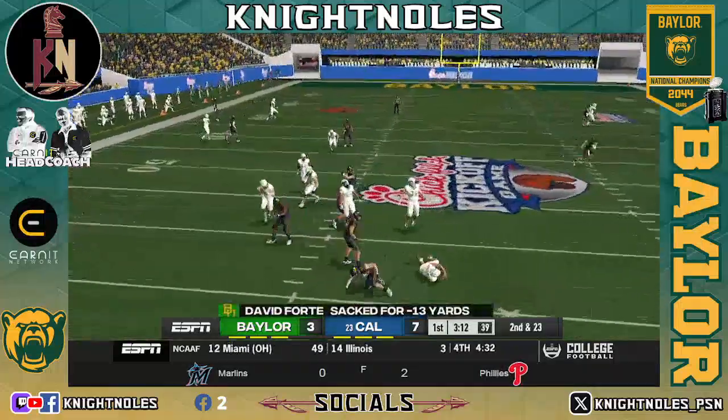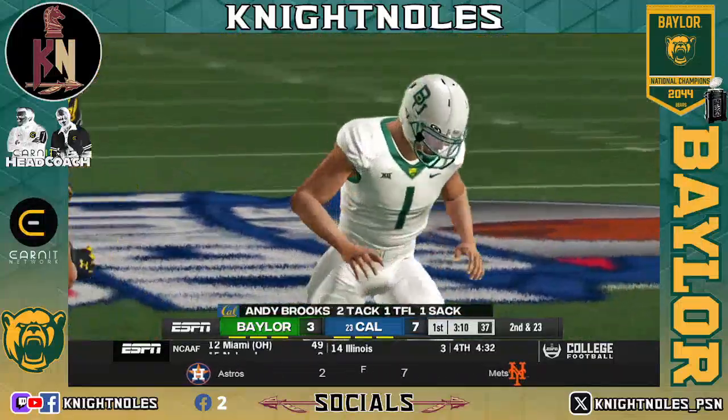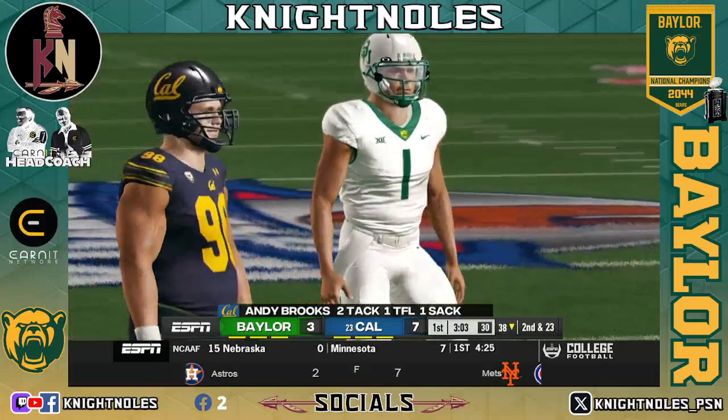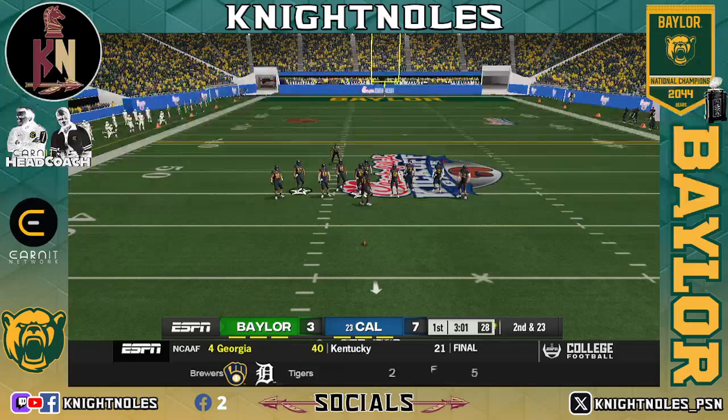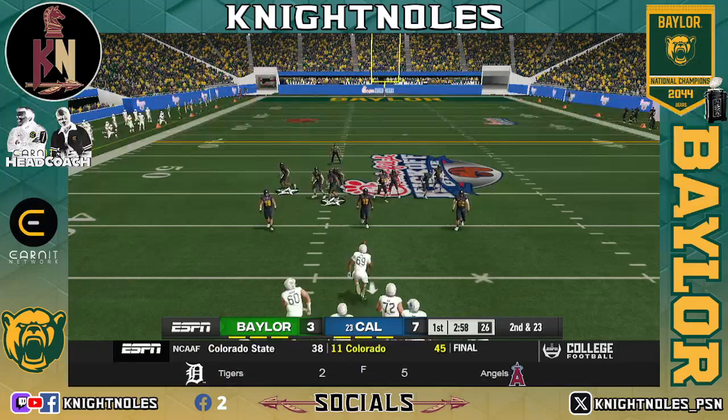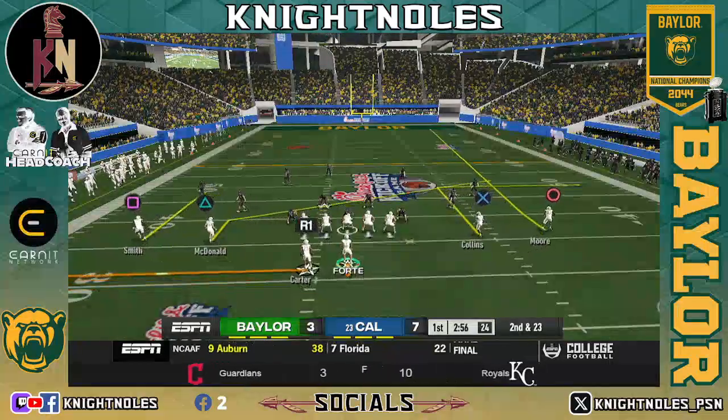And they bring him down for a sack on the play. And they get a nice defensive play. And here's a play you don't see very often. That time they brought pressure from the corner position, and the line couldn't pick him up, and he was able to wrap the quarterback up for a sack. That's a good defensive call.